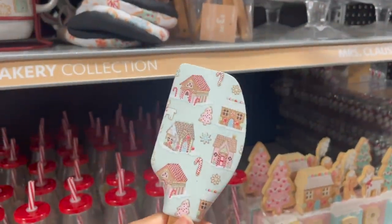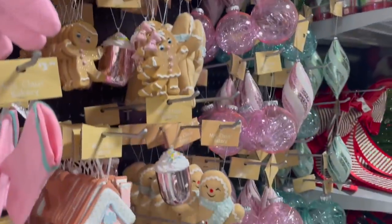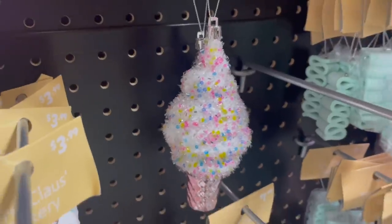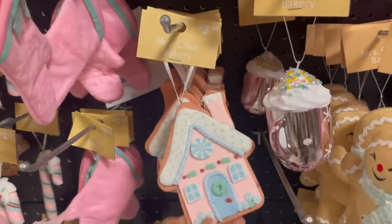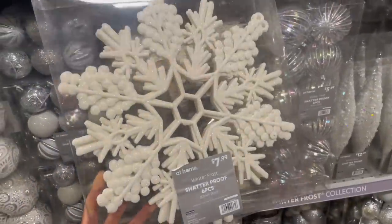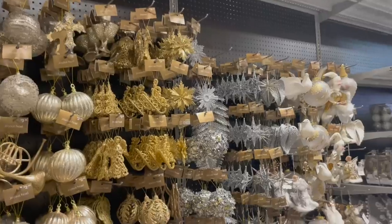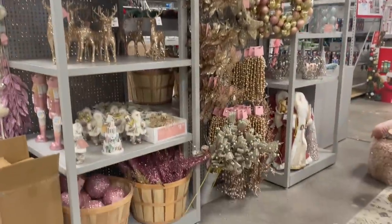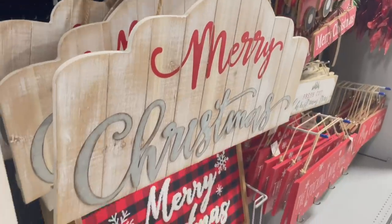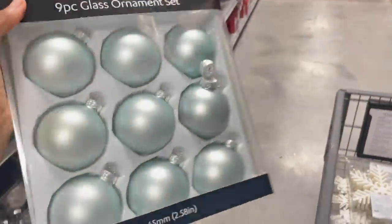I already have a whole bunch of red, white, and pink ornaments because I did that last year, but I didn't have any blue, so you'll see that that's really what I'm focusing on and shopping for. We also got a new flocked Christmas tree this year, so I'm really, really excited. I'll be sure to show you guys that when we put it all together in our Christmas decorate with me.